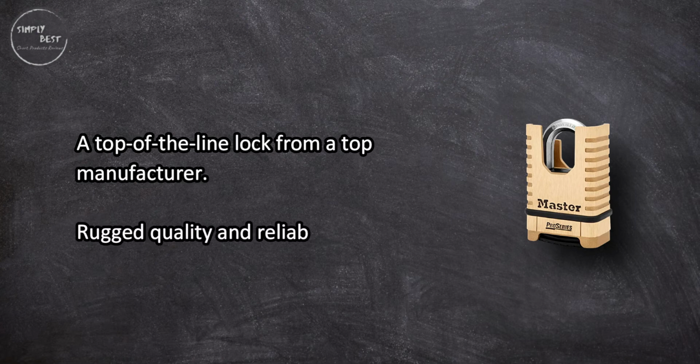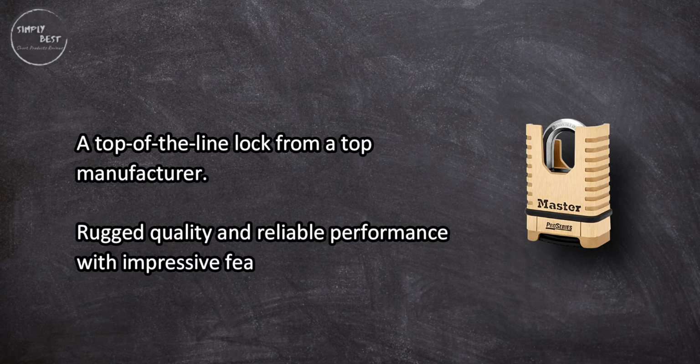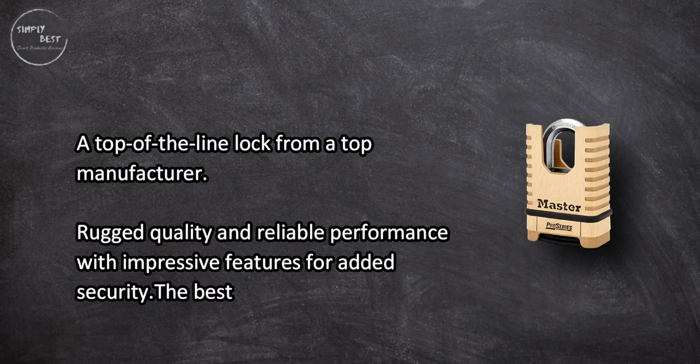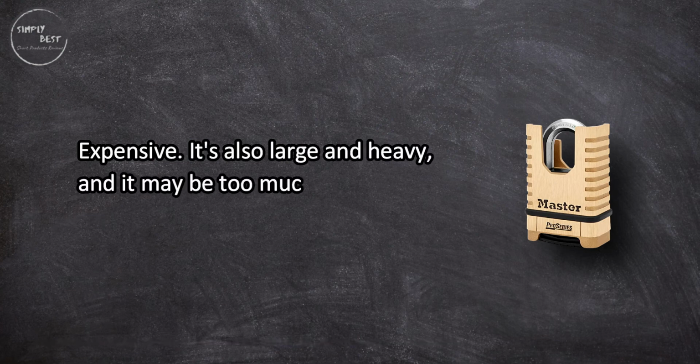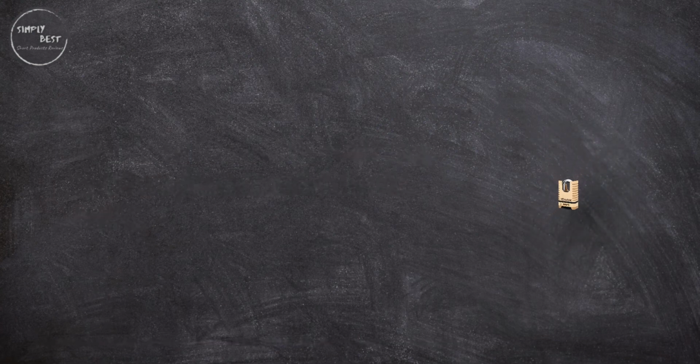Rugged quality and reliable performance with impressive features for added security. The best choice. Expensive. It's also large and heavy, and it may be too much for some needs.